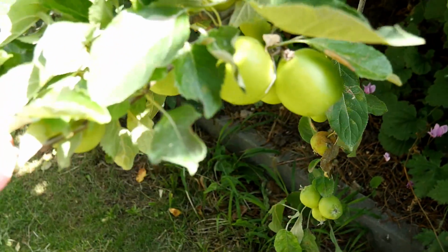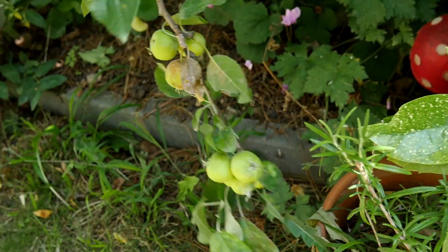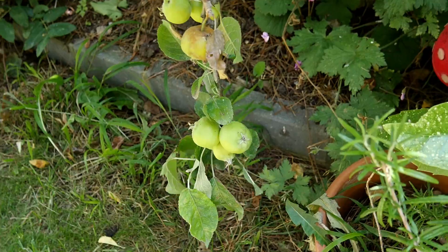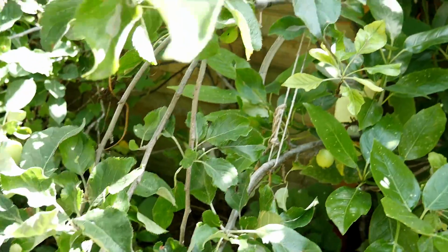So these are the Cox's orange pippins. They're not ready yet. Won't be long though. They're fattening up quite nicely. In fact, they probably need some sort of support there to hold the branches up, otherwise they're going to start breaking. I've got some on strings, as you can see.